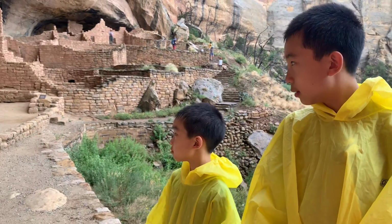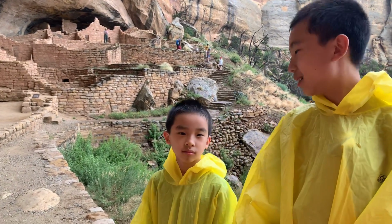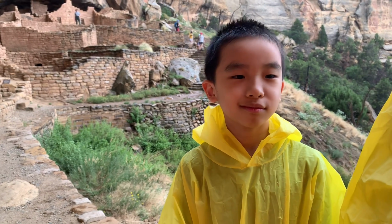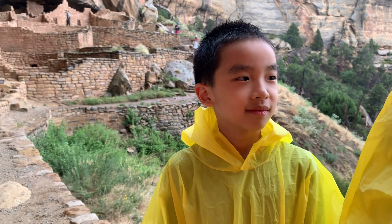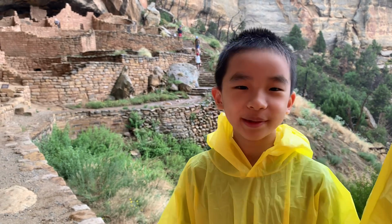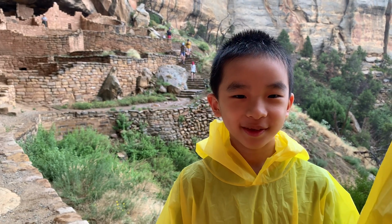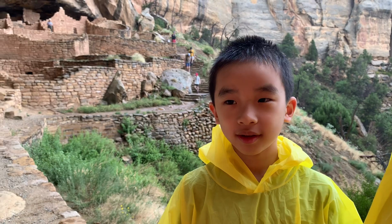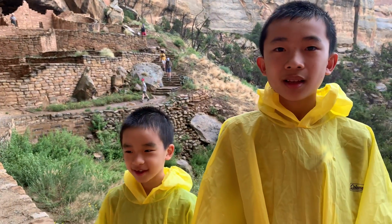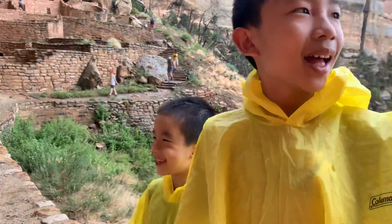His favorite part. Brother, what was your favorite part? My favorite part was... There wasn't much crying. Maybe just taking photos. My favorite part was taking photos.